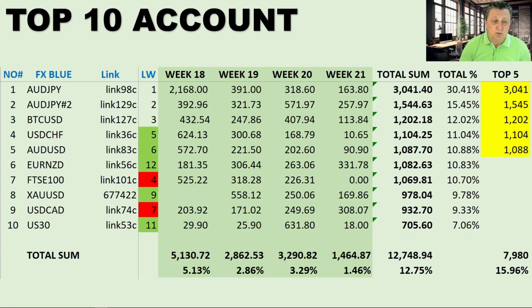So let's go to number 6, which is Euro New Zealand. That one has definitely jumped up quite nicely. It was number 12 last week. It is Link 56C. It is normally cashing in, maybe a bit lower than normal, but have a look at these. The lowest one we have for the 4 weeks is $181, and week 21 was definitely not a weak one for that one, $331. Overall, $1,082 or 10.83%. Again, extremely stable signal all the way through.